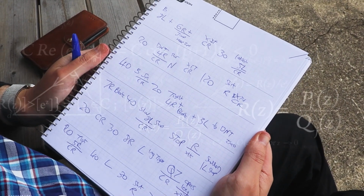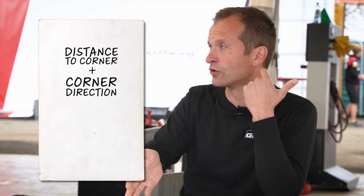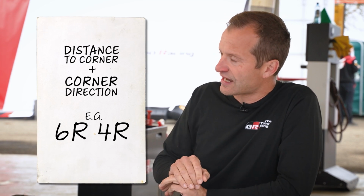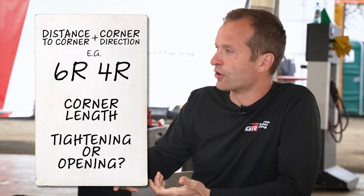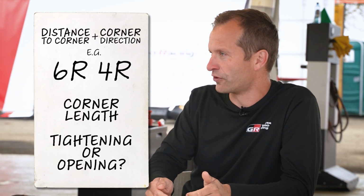Explain to me what a pace note is. They use a lot of numbers and distances. Can you explain how they work? So I think there are as many variations as there are drivers. The basic thing is that you have a distance between the corners, and you have corners, for example 6 right or 4 right, depending on how tight the corner is. And then one thing you describe a lot is the length of the corner, and whether it is tightening or opening. So there are many details for the corner by itself.